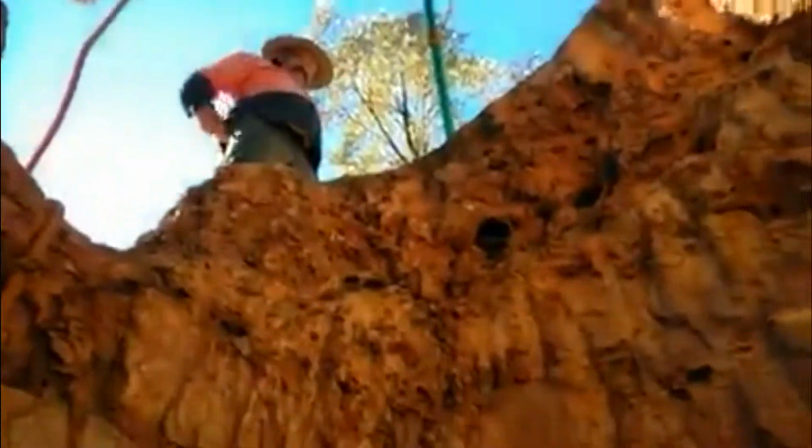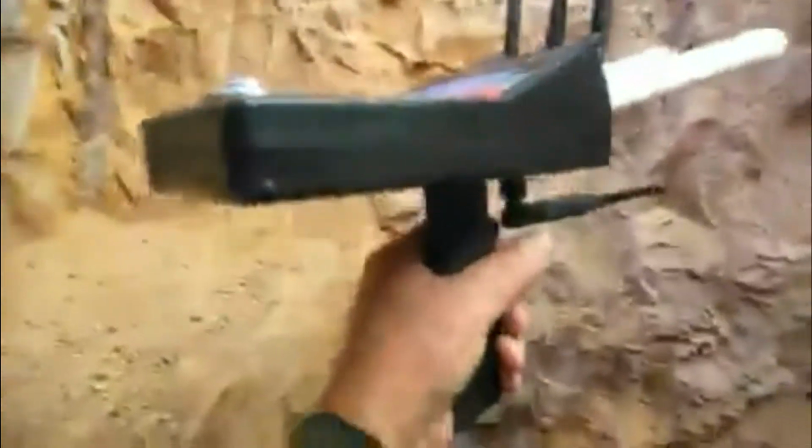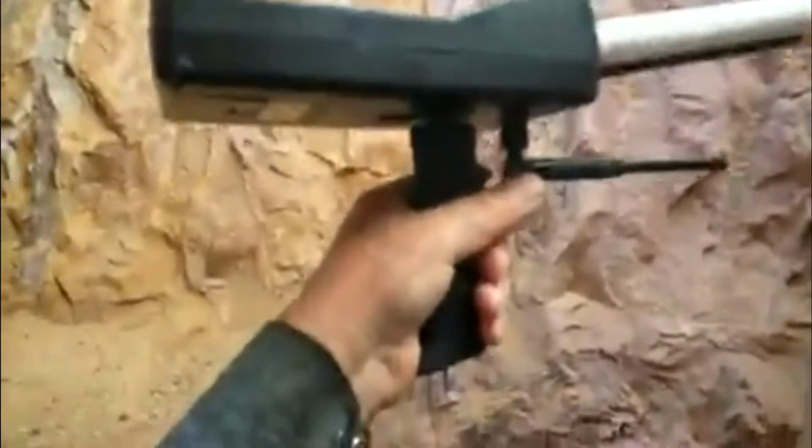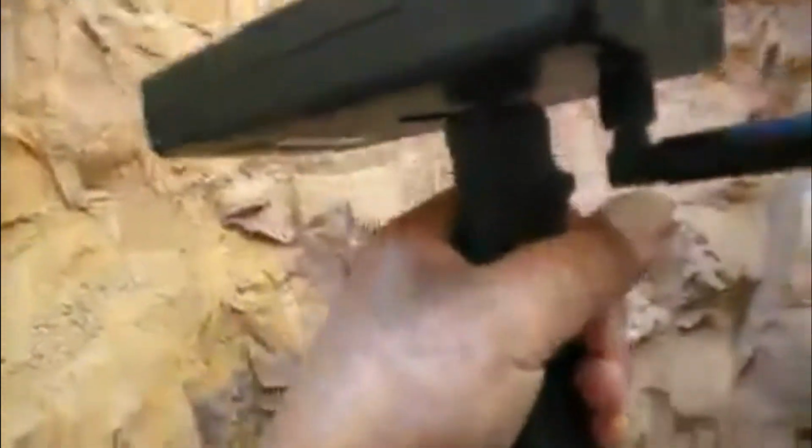As far as the investigation goes, we have reached where the target is. Now we've got to find out. As you can see, we're using the best equipment we've got. They're telling us here, when we got up here, that my equipment will tell us the target is below us. Don't take this equipment as a toy. This has been highly modified by some professional.